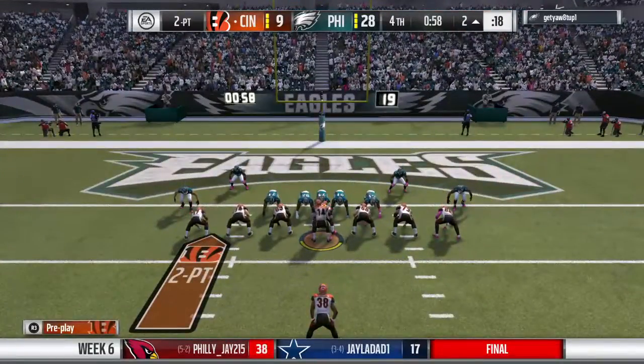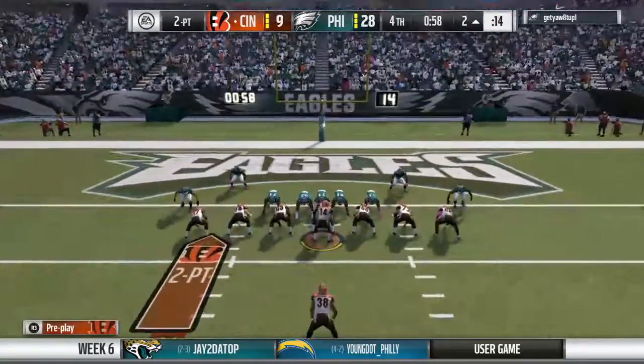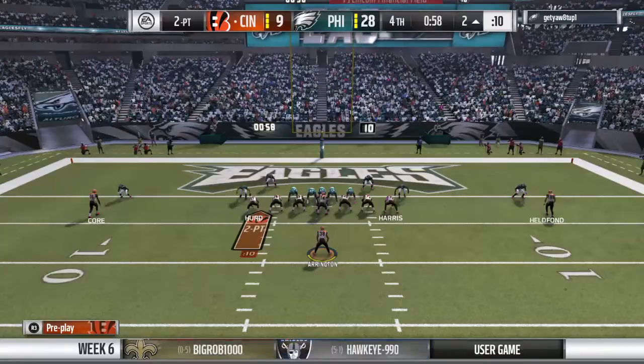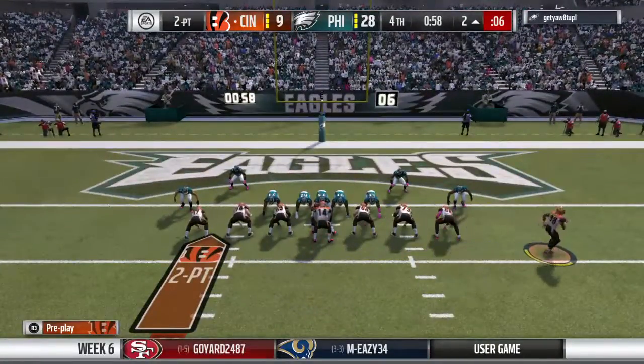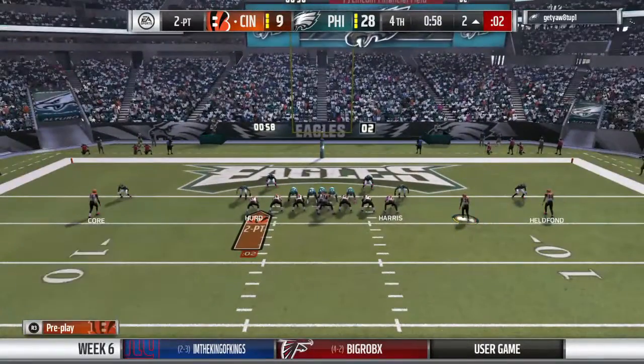Let's go! Green, 39! Detroit! Detroit! All right, now, lucky 56! Lucky 56! And he goes in motion here in the backfield. Back 99 Philly, here we go!